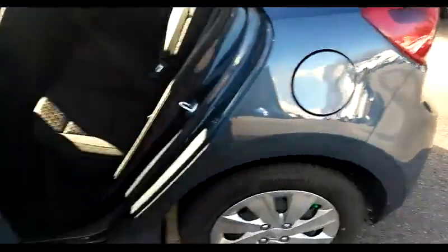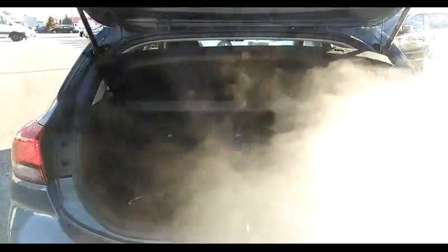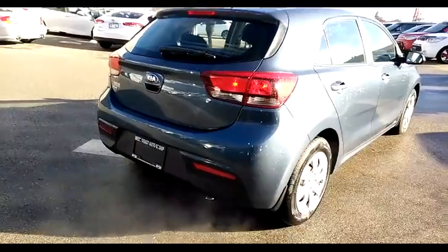Going to the back of the car, plenty of room back here for people. Everybody can ride in comfort on those beautiful black cloth seats. At the rear of the car, nice big cargo area. Carry suitcases, groceries, hockey bags, anything you need to carry. There's also a cargo shelf that keeps your stuff from being seen by anybody walking by the car.